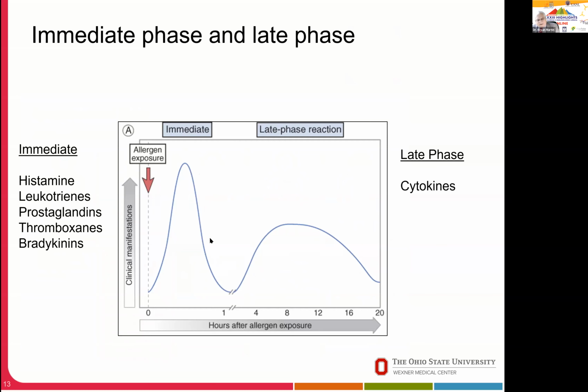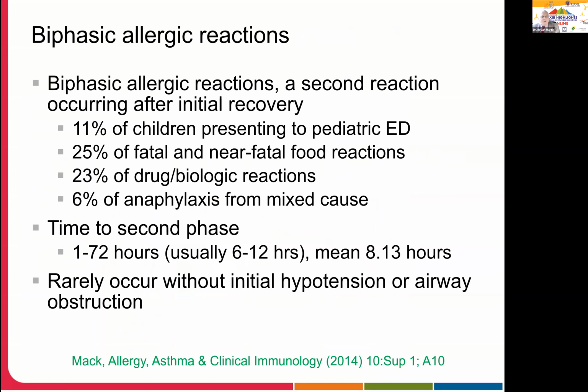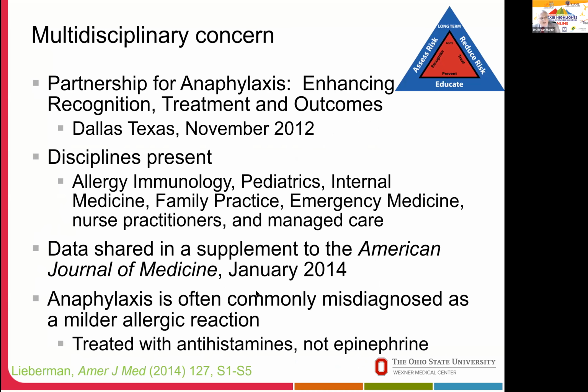Those symptoms come from immediate mediators and late phase mediators. And so when we see anaphylaxis, we have an immediate phase of anaphylaxis and then a late phase of anaphylaxis. But don't confuse the late phase of anaphylaxis with a biphasic allergic reaction. A biphasic allergic reaction is a second reaction that occurs after the patient recovers from the first reaction. And this typically only occurs after severe reactions for anaphylaxis. So it doesn't typically occur without initial hypotension or airway obstruction. And this typically occurs 6 to 12 hours after the initial reaction.